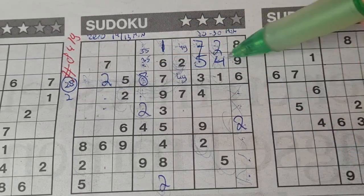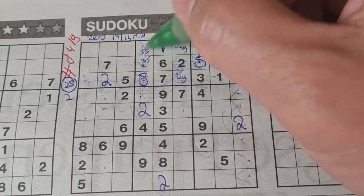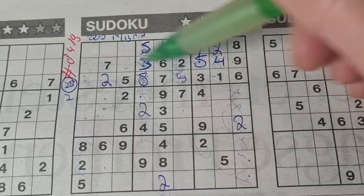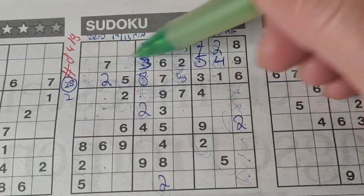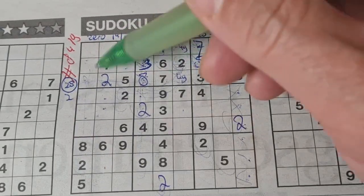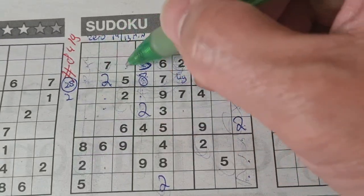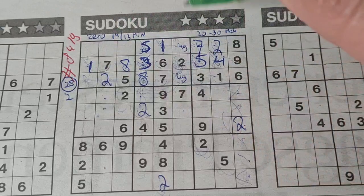3 and a 5. We have a 5 in the second row. No 5 there. 5 should be here. 3 goes there. So 2 numbers left in this second row, the 1 and the 8. 1 and 8. We have an 8 in the first column. No 8 there. 8 should be here. No, 1 goes there.